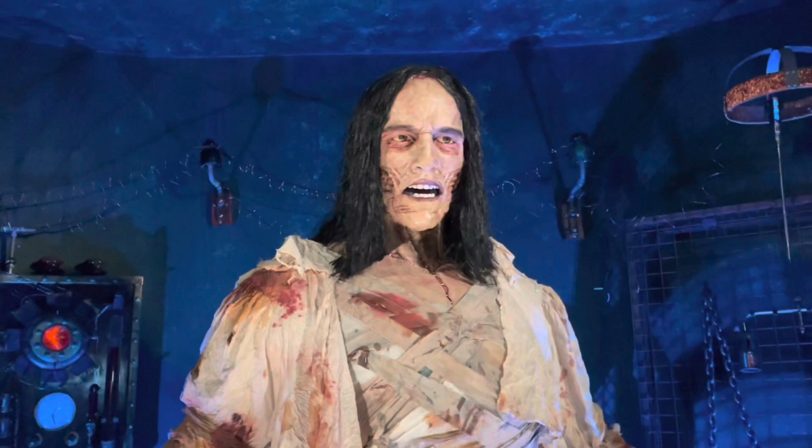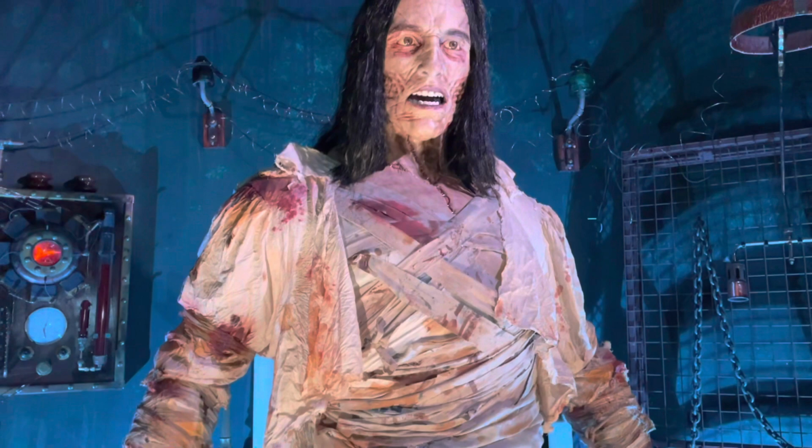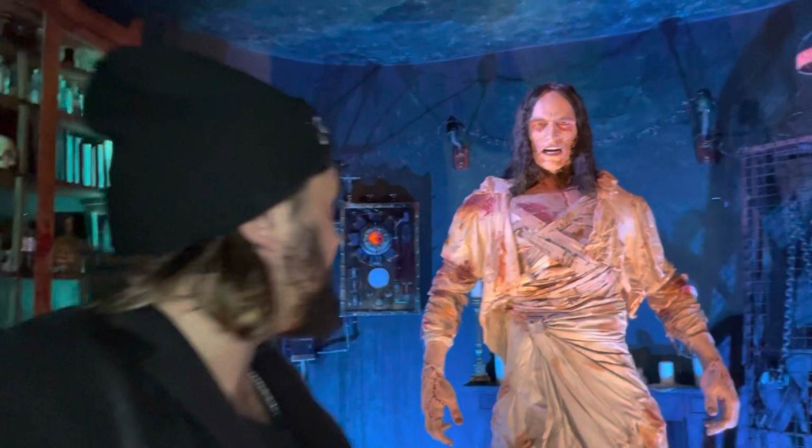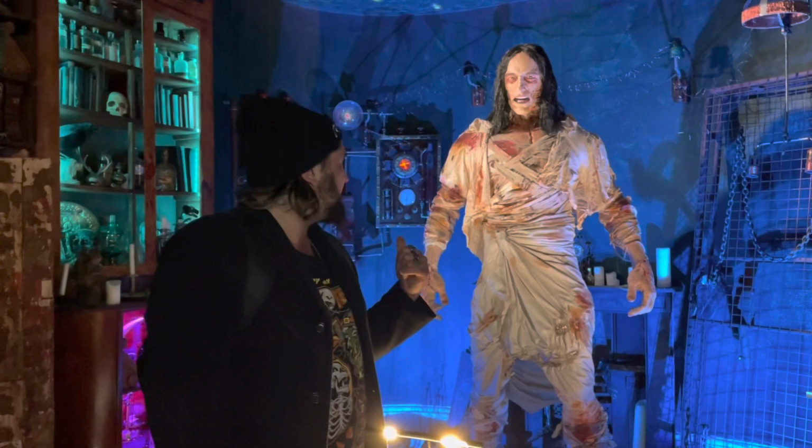But he's terrifying. He's absolutely enormous. Can you imagine this guy chasing you down an alley? Chasing you anywhere, to be fair. Just to give you an idea of how big this guy is, we're standing on the same level. I think you can tame him. Yeah, this is so cool. All these potion bottles over here.